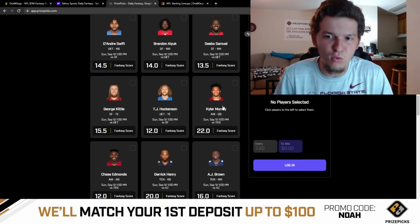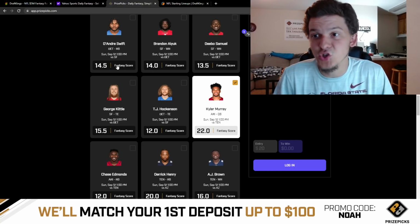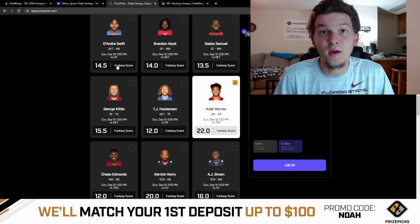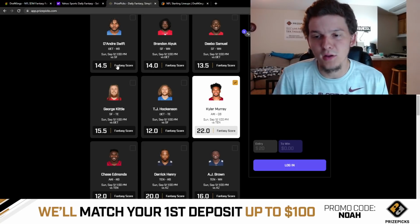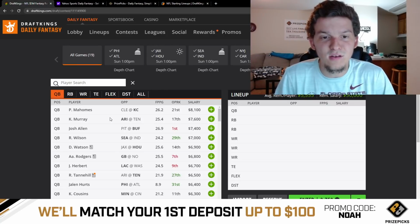So a 22 fantasy point projection for Kyler Murray, I think, is a little bit too low in a game that has a lot of shootout potential. Again, we talked about the upside that Kyler has, his scrambling ability. So I do like his over on PrizePicks. That's one early pick I'm looking to target over there.